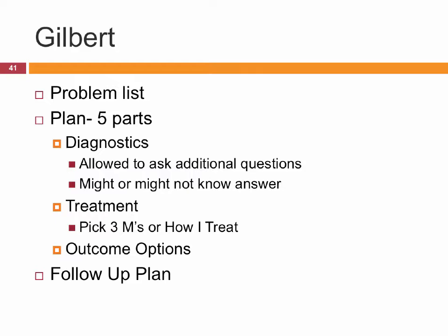Anybody have anything else they want to do with this problem list before we move on to our differentials? Could fear be driving it? Fear could be a motivation. Yeah, and so that's going into our differentials as well. So what do you think he could be afraid of? The noise, the shelter, the smells. Okay. So it could be the environment, it could be the noise. Anything else? The other dogs.